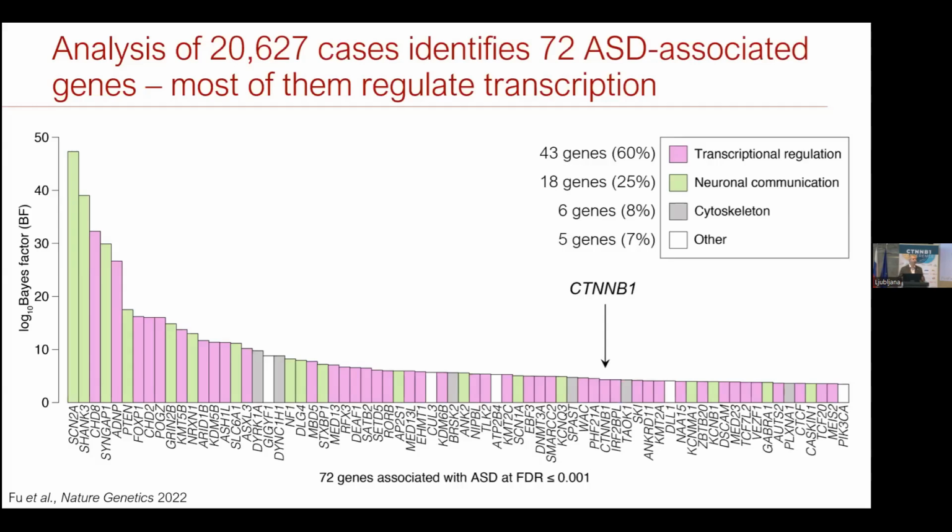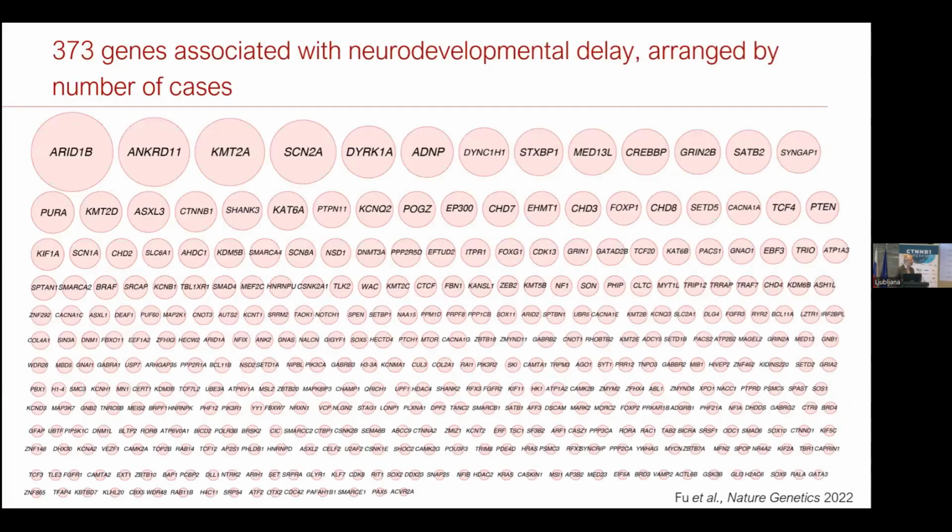CTNNB1 is one of the most common group of genes causing these disorders. And so for all of these, for all of the ones in pink, we started with that first question of what are they regulating? And all of that information builds together. We've been able to go further than this and start to ask not just in autism, but can we identify genes which cause neurodevelopmental delay? There's so far 373 of them.